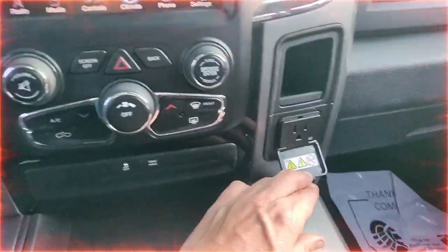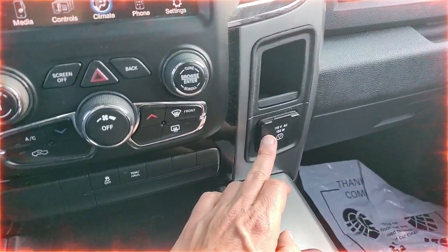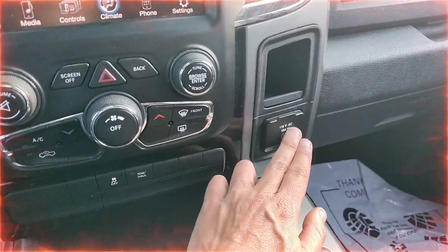So that's that. Over here we got a plug. We got 115 AC, 150 watt. Nice to be able to use a car for an inverter. What else?